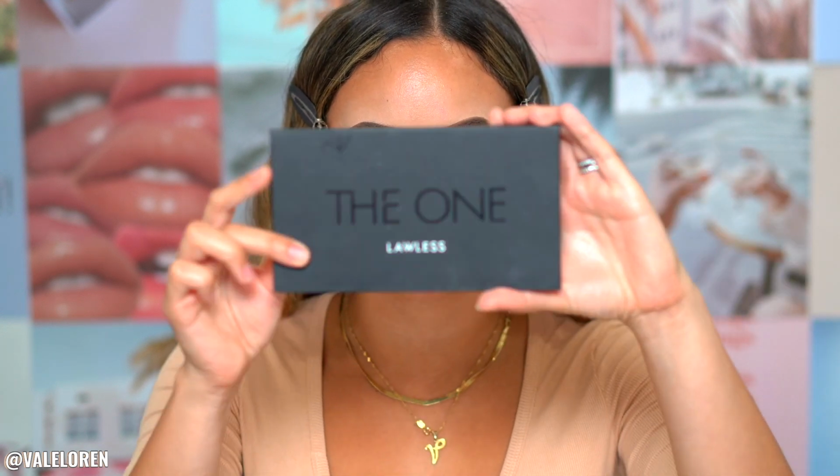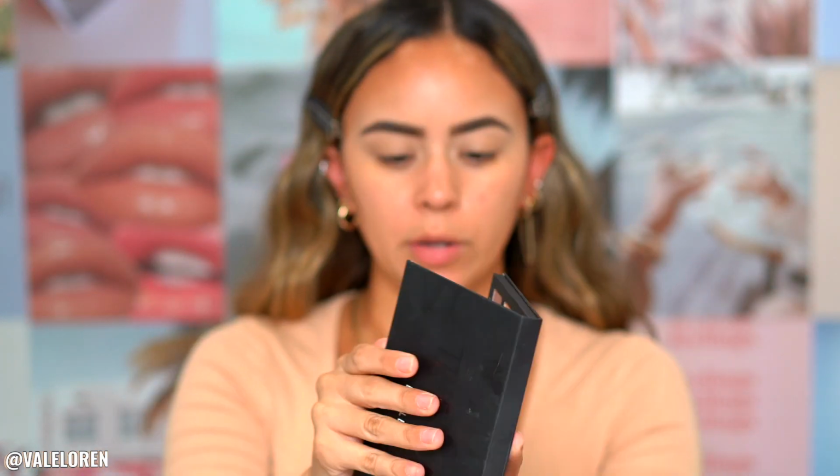Today's eyeshadow palette is from Lawless. This is a palette that I've been using for the past week and I love it. As you can see, these are like all of my colors, so of course I'm gonna do something a little bit on the brown side, but I just love playing with new makeup.